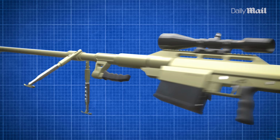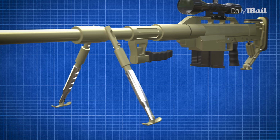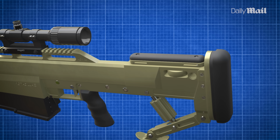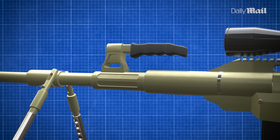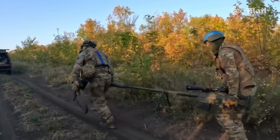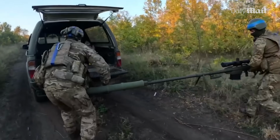To stop the recoil taking the sniper's head off, it has a muzzle brake on the end of the barrel, a front bipod, a rear monopod, a padded shoulder rest, and a padded cheek rest. Down here is a carrying handle to make it easier to transport, and the barrel can be detached so it can fit inside vehicles. In this video, a sniper and his spotter are taking part in a covert mission thought to be somewhere near Bakhmut in September last year.